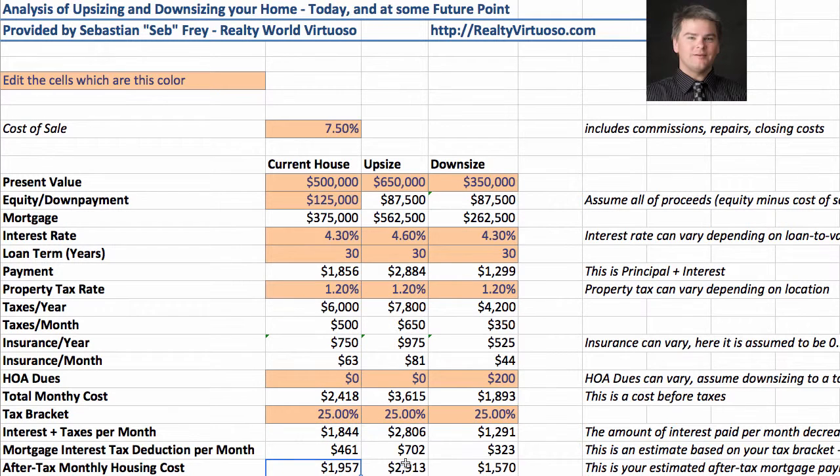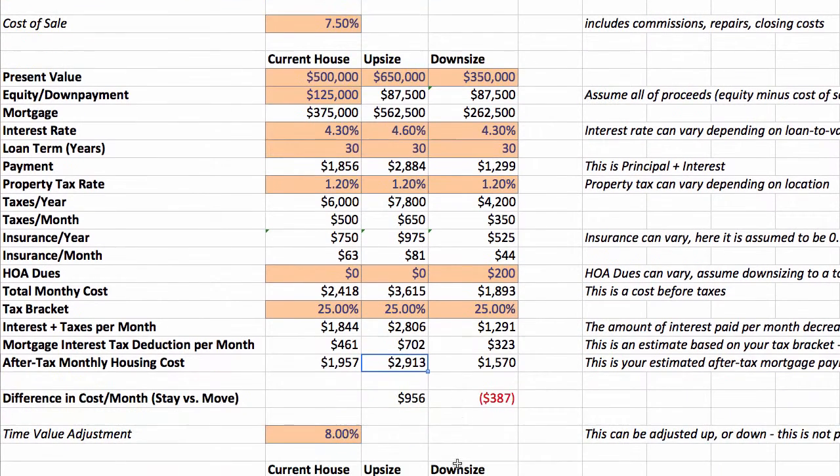But with these variables, your current after-tax housing payment is about $1,957 per month. Doing this upsize, that would rise to about $2,913 per month, an increase of about $956 per month. Now, if you're going to downsize to a townhouse that costs $350,000, your after-tax payment would be about $1,570, which means you're going to be saving about $387 a month if you were to downsize.